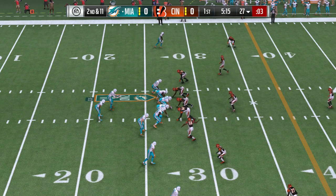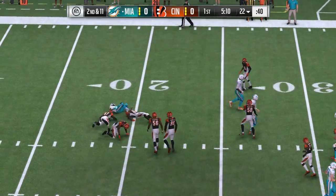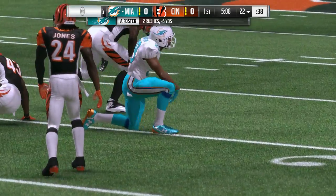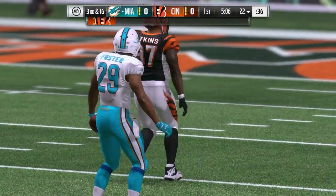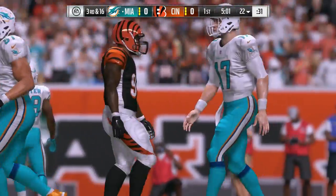Three, five, 20. They'll run it now out of the gun. And this one goes nowhere, losing yardage back at the 22. That'll go as a loss of five. And they're going to face an uphill battle here on third and long.